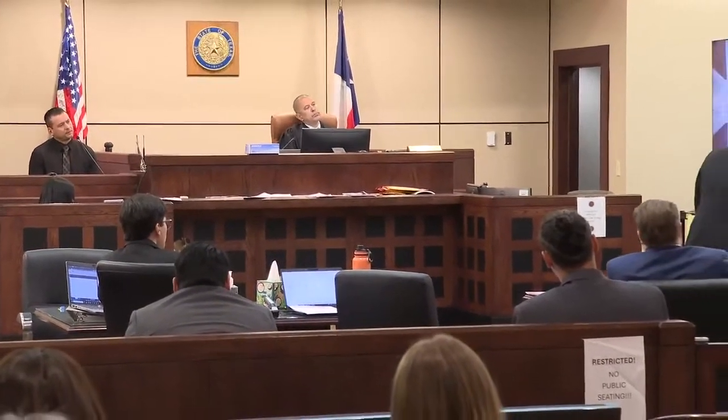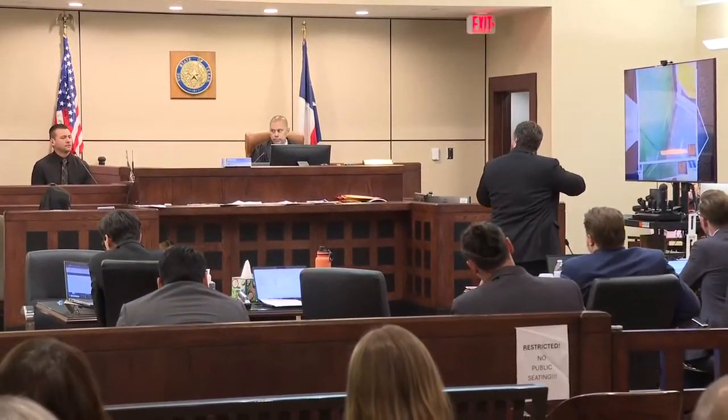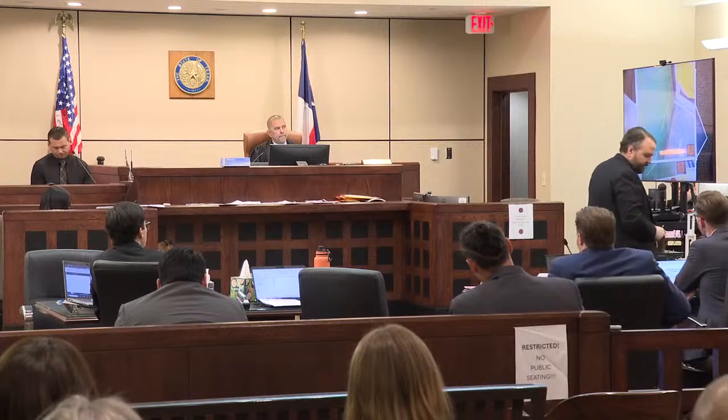I have to look at the photograph. And then State's Exhibit number 96. That's kind of standing right next to the door and looking down. So you can see the entryway here, right? Yes. Do you see any blood? Okay. Yes.